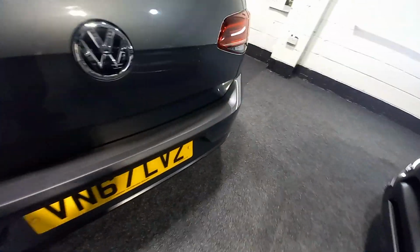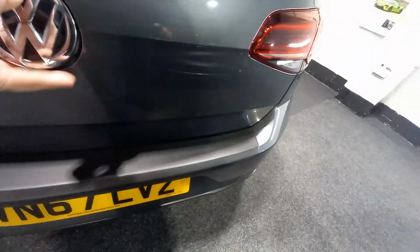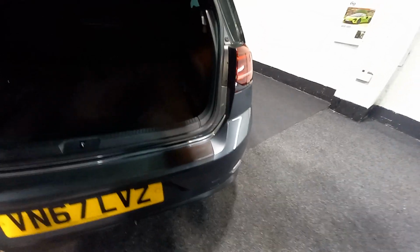Okay, so that's the outside of the vehicle covered. Let's take a look in the boot. Right, get my torch out again. Okay, it's all very clean. It's got the variable boot floor as well. As you can see, you can lift the boot up to the second level there if you want to.